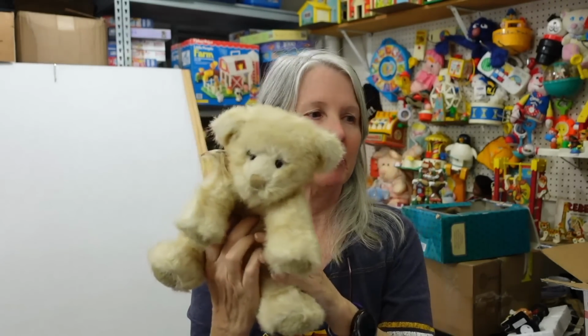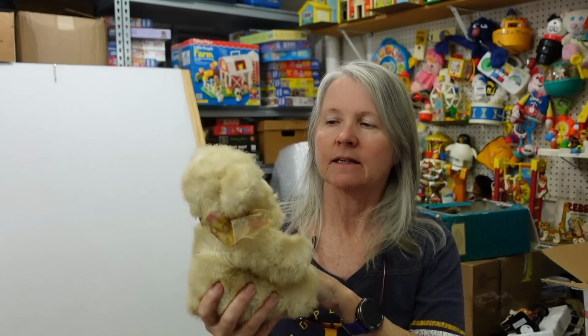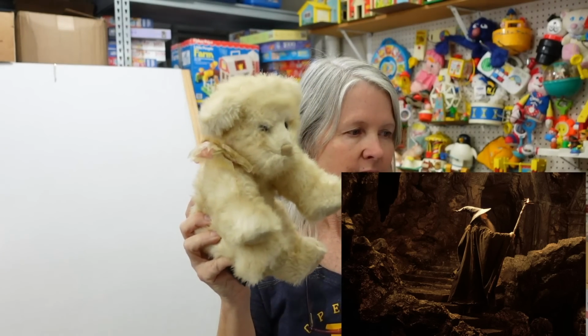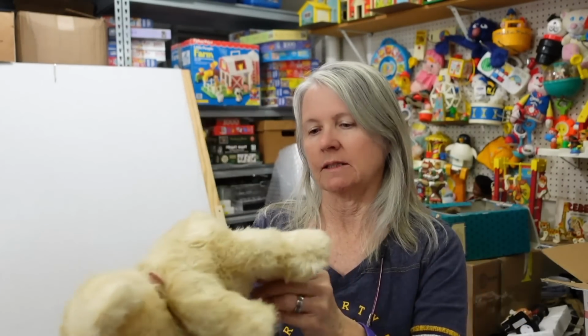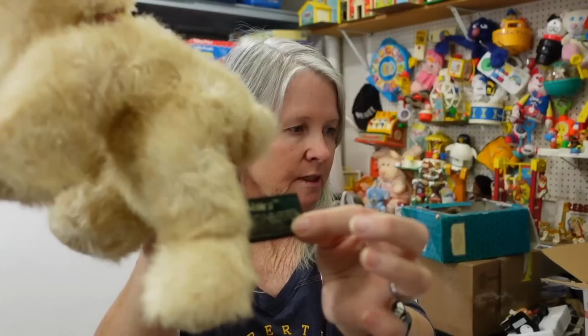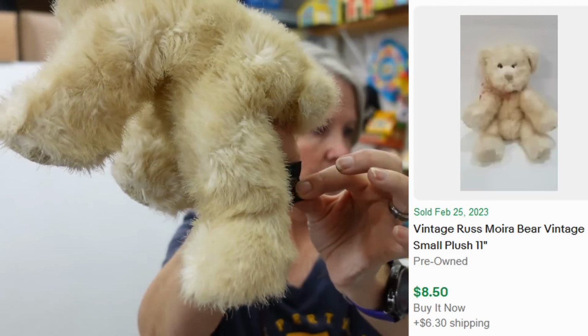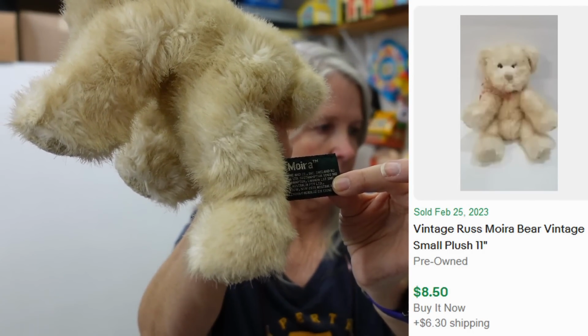Isn't that, for some reason, why do I think that's like Peter Pan? Wasn't her name Mora? I don't know. There's the Mines of Moria, I think it is, in Lord of the Rings and The Hobbit. Very cute. This is Russ. If you guys hadn't noticed the little tag there. There's her name. I'm all kinds of wrong there. There we go. Yeah, the construction stuff.